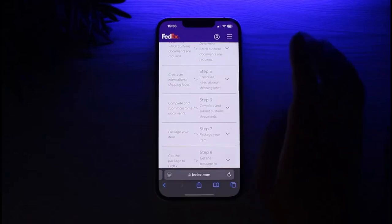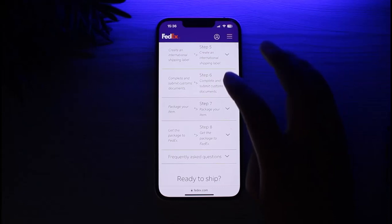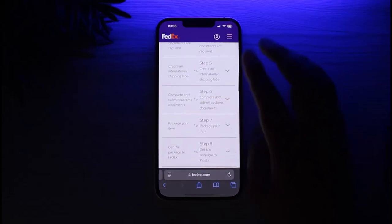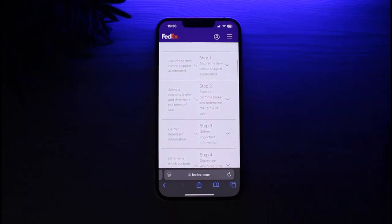Then you have to create an international shipping label. You have to complete and submit customs documents, package your item, and get the package to FedEx. This is from your side that you have to do. The next step is all on their side. You just have to go there and drop your package. You can also choose to initiate a pickup and drop service as well if you would prefer.